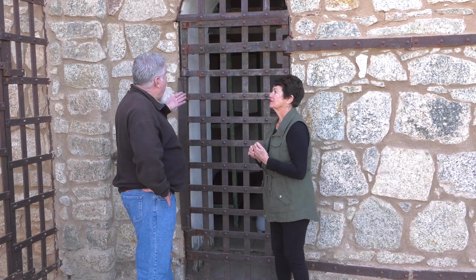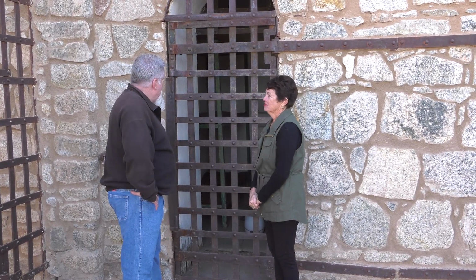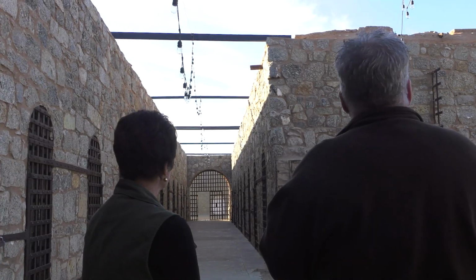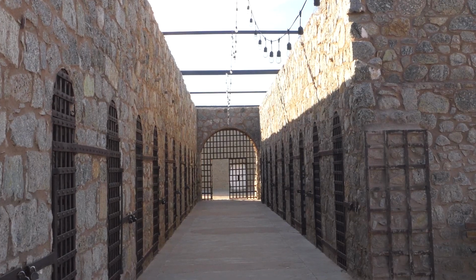Yes. So did they have candles? Not a lot of natural light flowing in here. They did have electric lights. Really? Yes. Does this have a cell block name? Is this like cell block A? No, this is it. This is the main cell block.